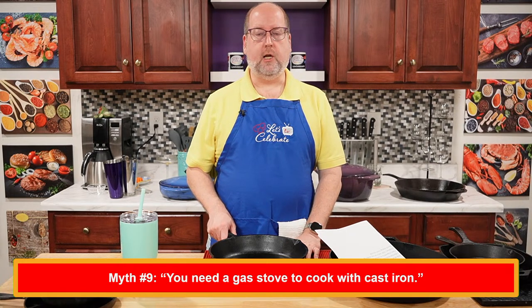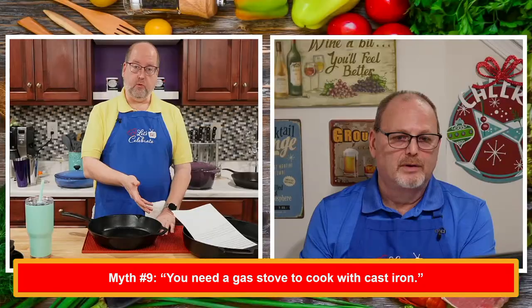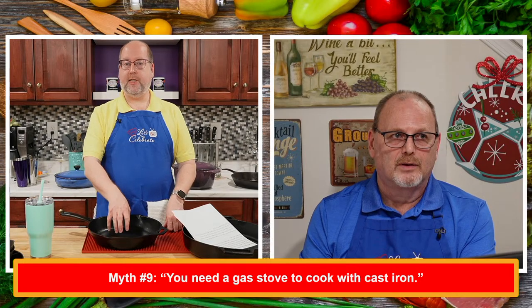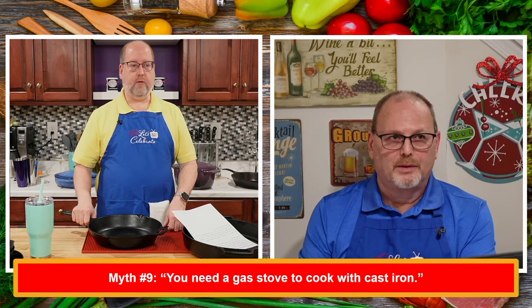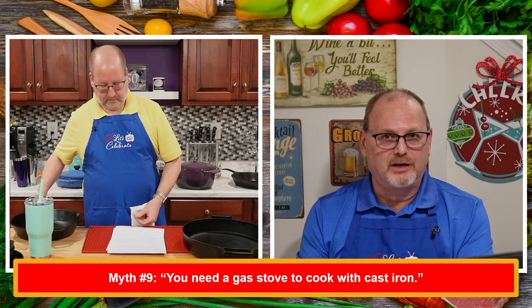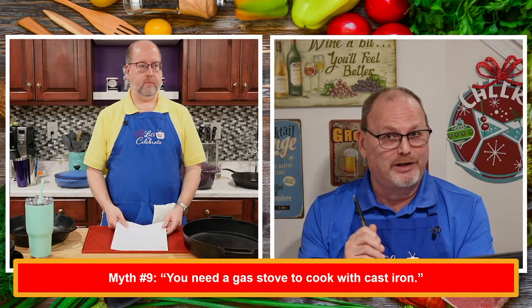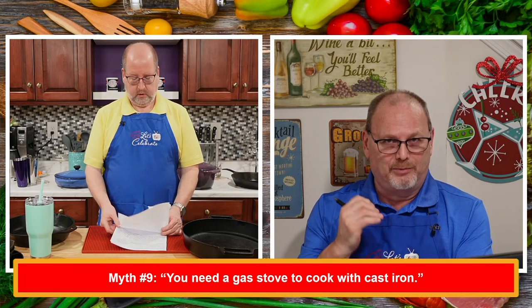You can use these on a glass top stove, absolutely. And now that we have induction, which is usually always a glass top, this is perfect for induction because it has to be magnetic. And it's just perfect. You just have to be mindful of it. And induction, by the way, because the heat doesn't radiate from the center to the entire surface, actually does a really good job of bringing cast iron up to temperature in a shorter amount of time, quite even.